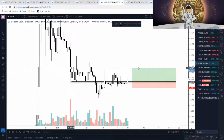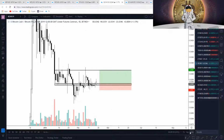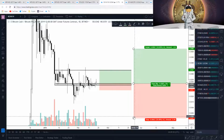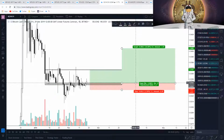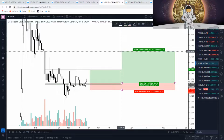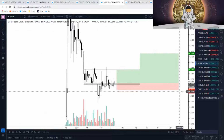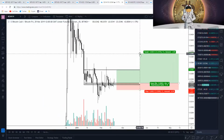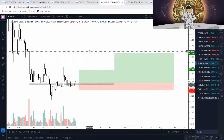I like this chart. Take profit 1 will be right there. I'm just going to mark this up so I have it. And then take profit 2. Same exact stop, of course. Take profit 2 will be right here. Let's not get greedy. Right there. That is beautiful. Beautiful.